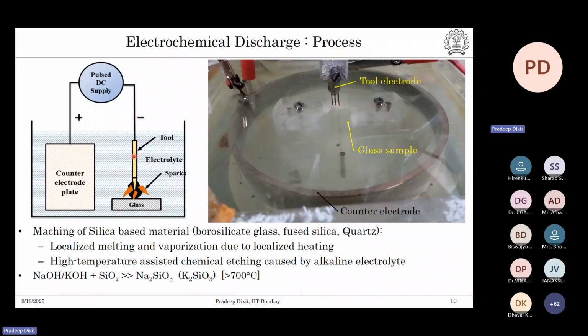Okay, so we have a tool here, and then we are going to have a large counter electrode. The surface area of this counter electrode has to be much larger compared to the tool electrode. Okay, and then we have this kind of machining chamber, and we are going to fill it with electrolyte.